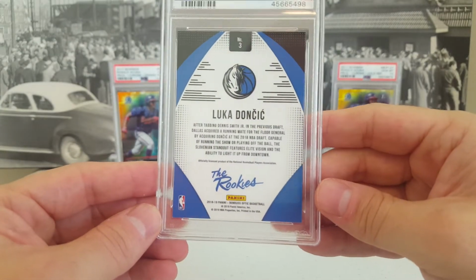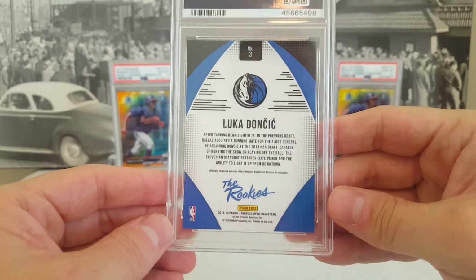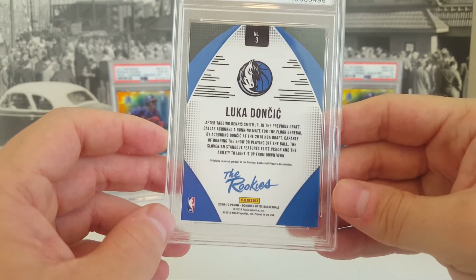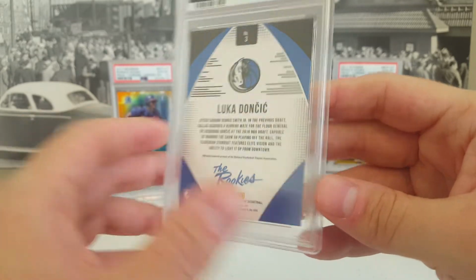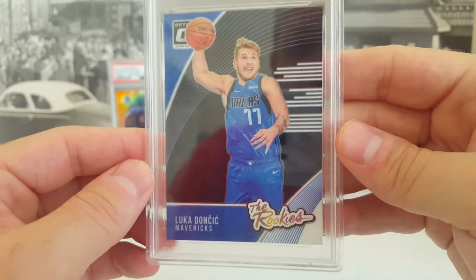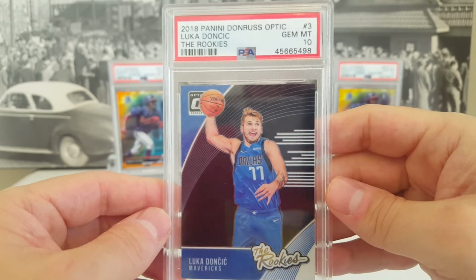And the last card here, I'm gonna have to look at this and see. I don't even remember what this is. I think it's Optic The Rookies. Yeah, 2018 Optic The Rookies. That's right. This one was pack pulled, I believe, out of a First Off the Line box last year that I opened. And we got a 10.